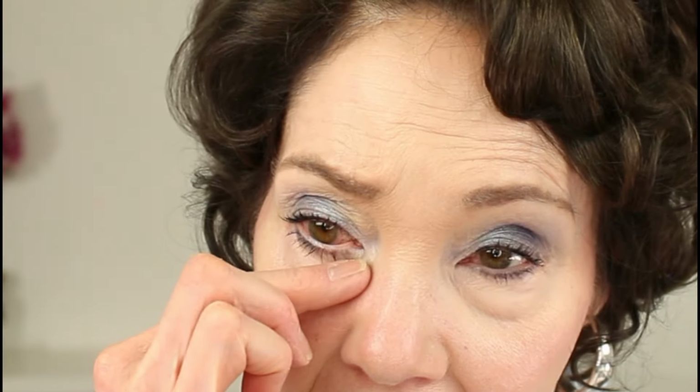Now as I apply it, it definitely looks a brighter pink than the Becca product did, and it does feel actually a little bit creamier than the Becca product. And it really is blending in easily. I mean, it's almost like it's melting into my skin. Wow, that is a really interesting formula.